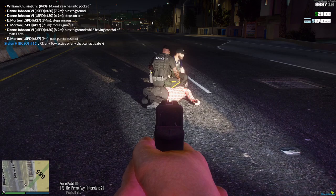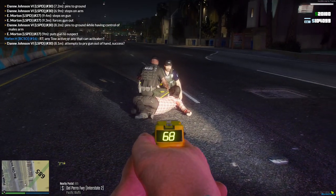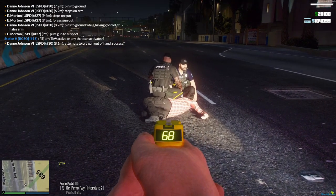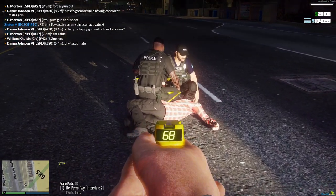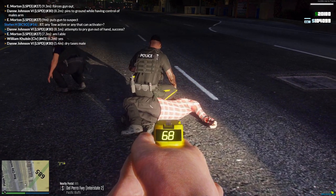You got a taser gun? Taser him if you can. I'm trying to hold on to the gun here. I'll send a lightning on him, watch out! Is he still resisting? I got it. Okay, there we go, we got the gun. There we go.